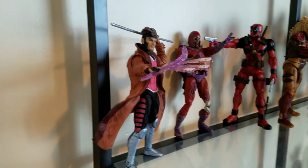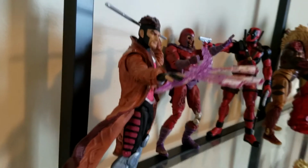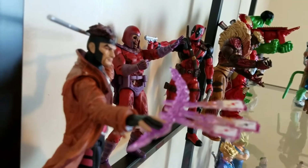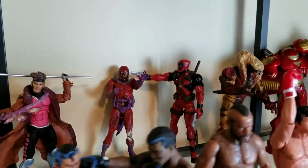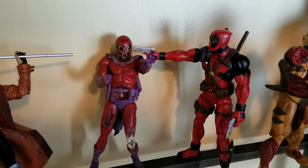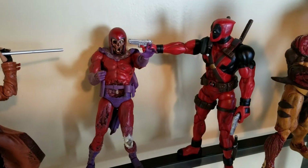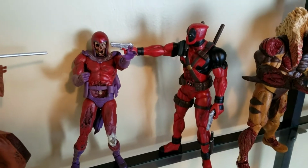As you can see, I still have a lot of space right there that I need to fill in. But in the back, I got it started out with some Marvel Select figures. So this is the Marvel Select Gambit, which is really awesome. And then next to him, we got Magneto, the zombie Magneto, and Deadpool. And if you got Deadpool in the collection, you have to have him doing something other than just standing there in a regular pose.